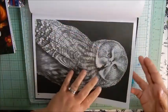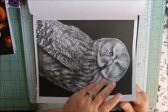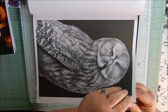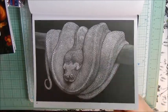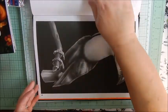They've got owls. There's a snake somewhere in here. And I hate snakes, but I do want to learn to color that. There he is. There's the snake. Oh, he's creepy looking. But I do. There's a sea turtle and a toucan.